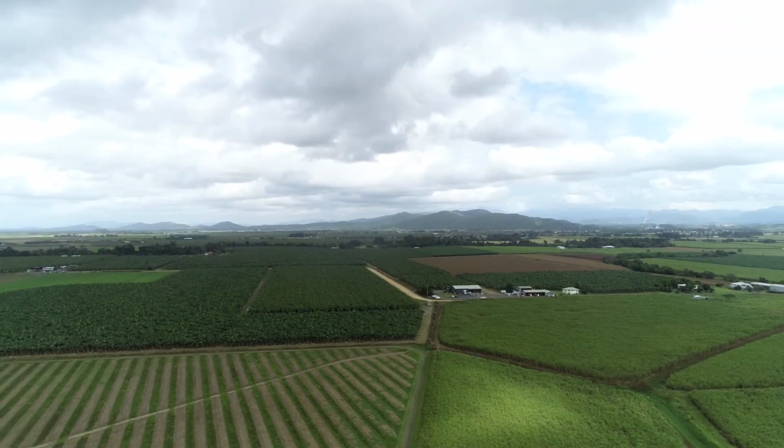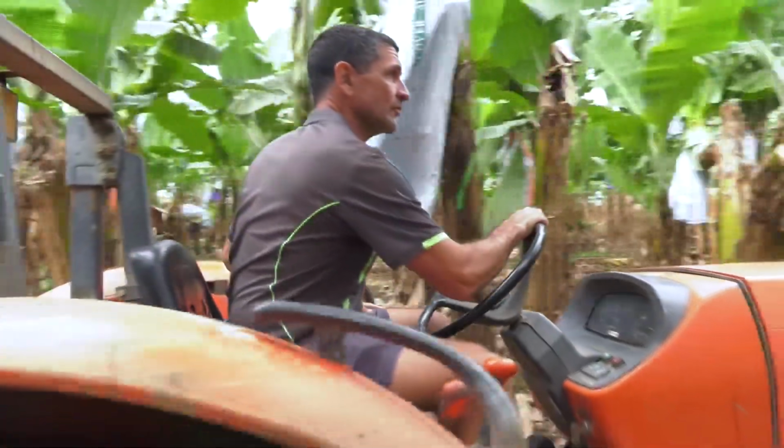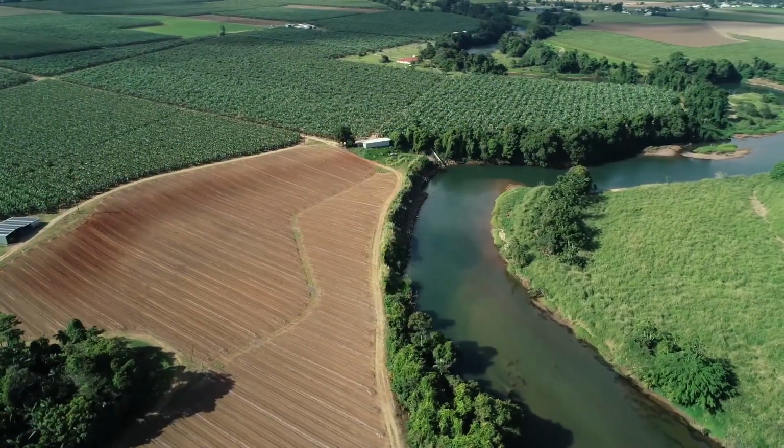We have a 220 acre property situated on the South Johnson River, just south of Innisfail, close to Wangan. I've been farming bananas here for 27 years now. Most of our farm, the flow of runoff is away from the river, but we have this block that flows into the river, which we call a block of concern to us. We want to manage that correctly.